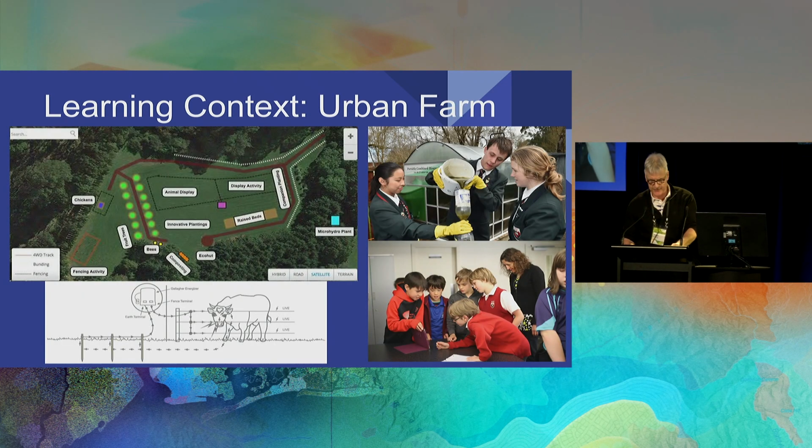So here are a couple of aspects of the farm. At the top left-hand side, you can see a map outline of what we are proposing in the space, and we've achieved some of those already, but we've got more work to do. I want to point out the young people in the top right of your display.